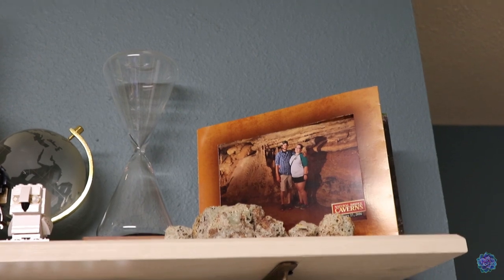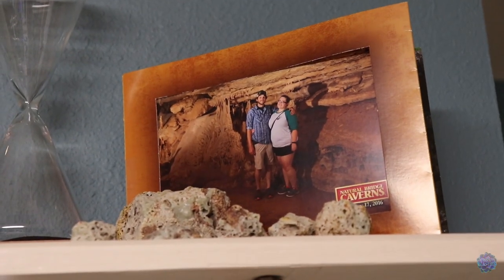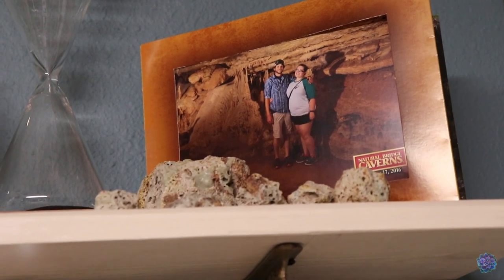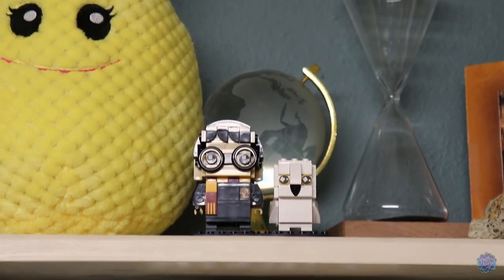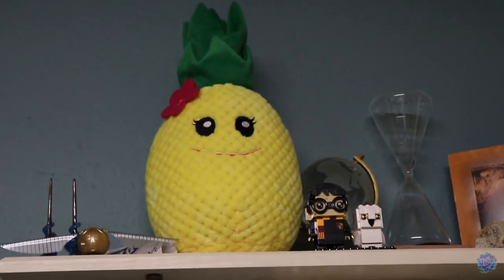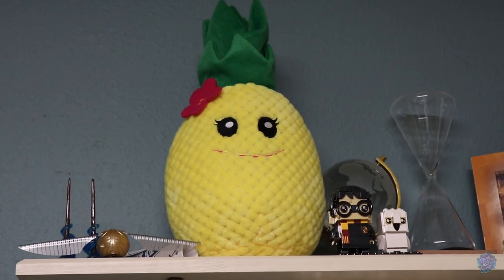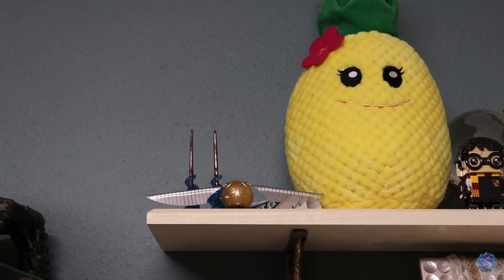And then up on the very top, it's very hard to reach. That is a photo of my husband and I at the Natural Bridge Caverns in San Antonio, Texas. Rock that we found in our backyard. That is an hourglass. That's a magnet hourglass. Couple of Harry Potter figurines, Harry and Hedwig. This random pineapple that I won first try with the claw machine. And then some more Harry Potter goodies. A couple of wands and a golden snitch.